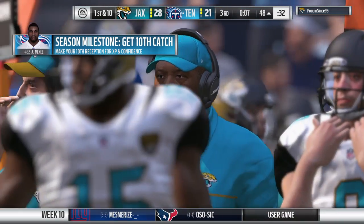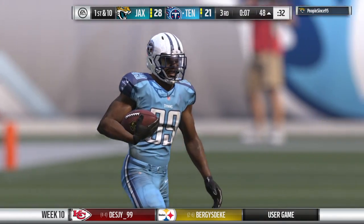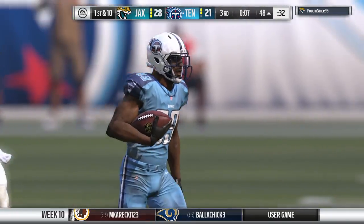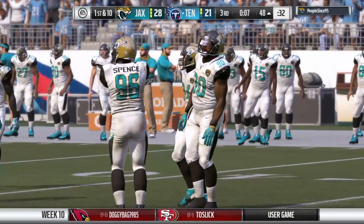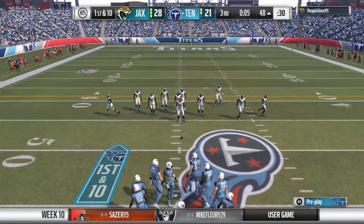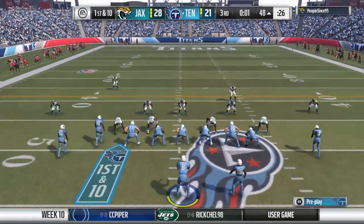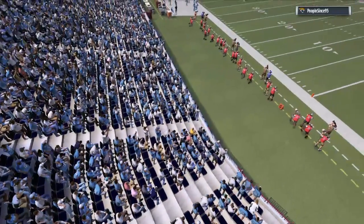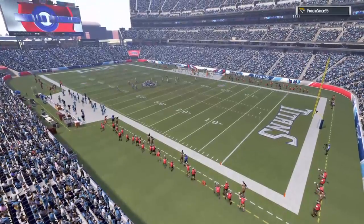When you execute a drag or a crossing route really well and give them a chance to let it develop a little bit, you can gain some significant yardage hitting your tight end on that one. Fresh set of downs here. Back now in Nashville. It's Titan football here as they trail to begin the fourth quarter.